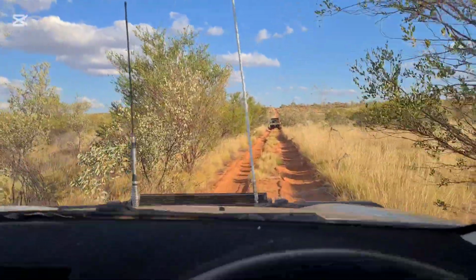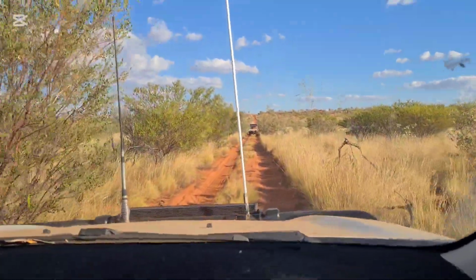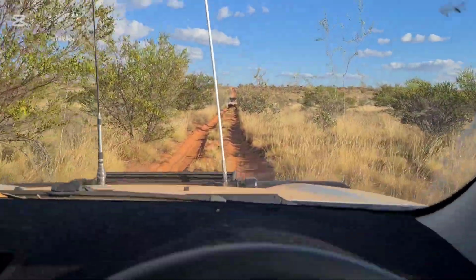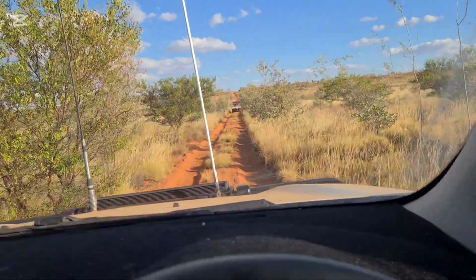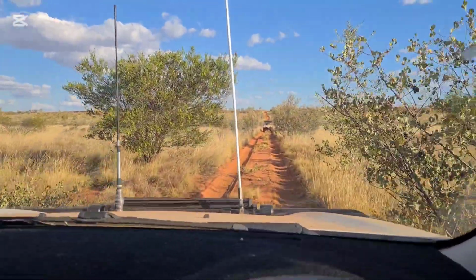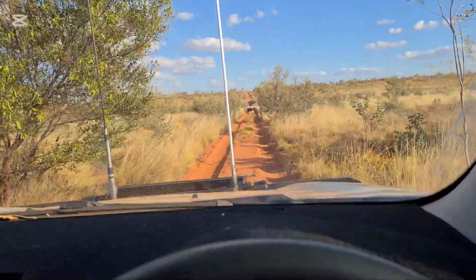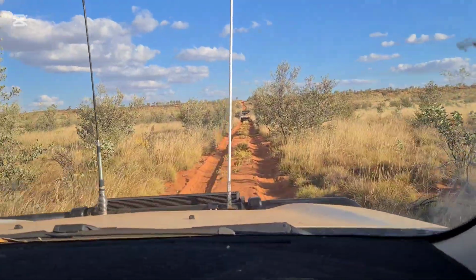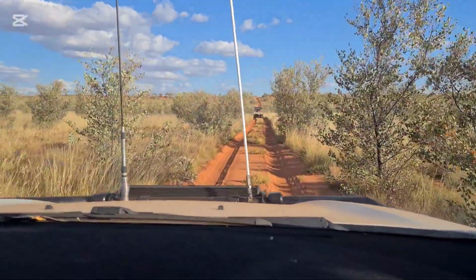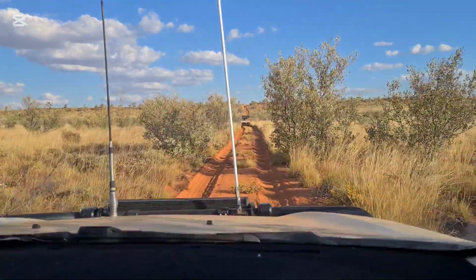The corrugations are brutal. We're in some really good sand dune country now as well. We've got big sand dunes, so you've got to prepare for them. It's just been one of those days, really. I think it's just classic Canning. It's a hard place. It isn't easy. Otherwise, everyone would come here. And we're just grinding our way through it.